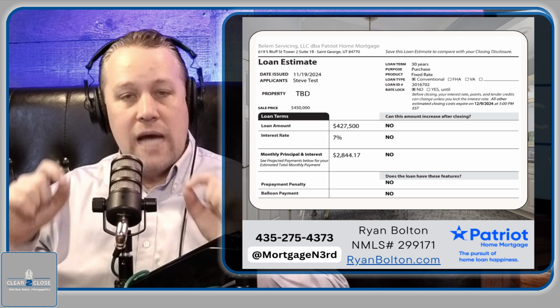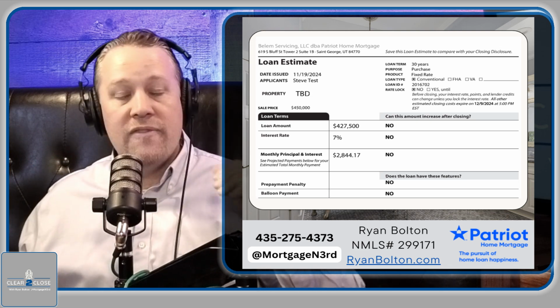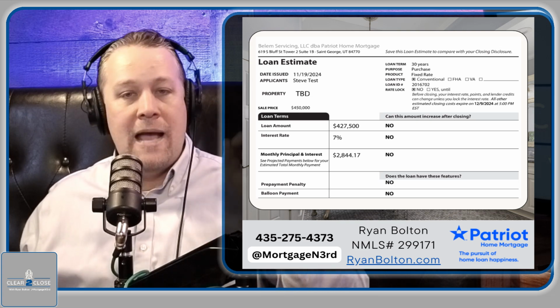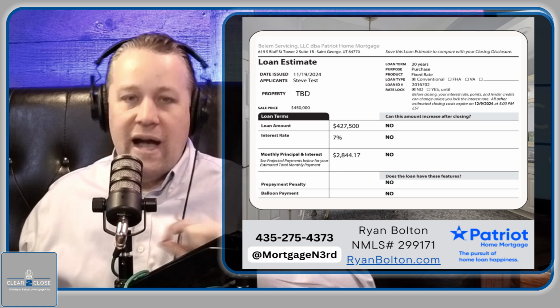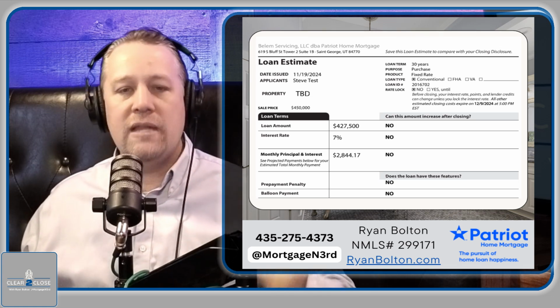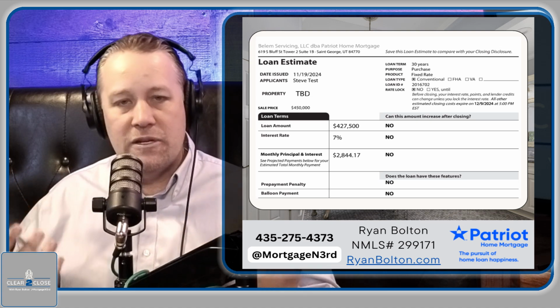Then the top of this is going to have the loan amount. This will be what we're actually loaning, at what interest rate, and whether or not that loan is going to have a balloon payment or a prepayment penalty, as a quick, easy yes or no. It's going to be right there on the form, so it's not in legalese or fine print or anything like that. Does it have a prepayment penalty? Yes or no. Does it have a balloon payment? Yes or no. If it does say yes, that box opens up and explains when the prepayment kicks in, how much it's going to be.